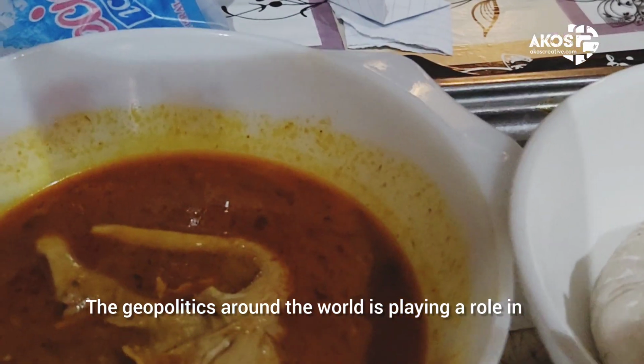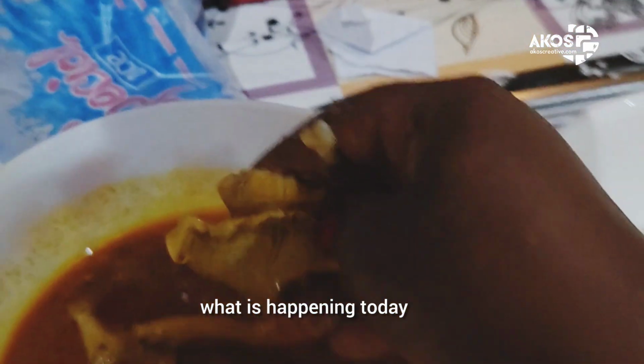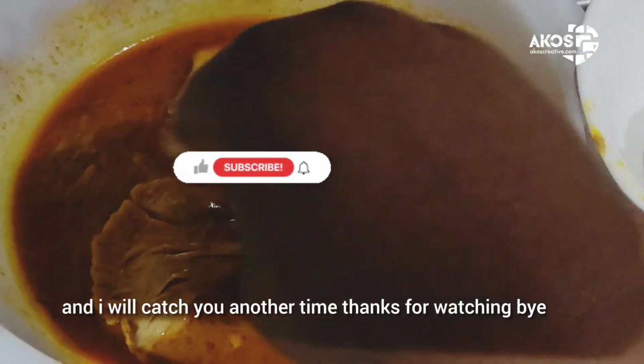Whilst you do that, I will tuck into this fresh mushroom soup with smoked tuna fish and all the good spices, ginger, garlic, onions.